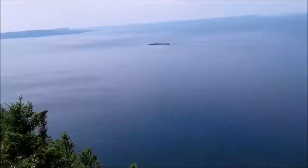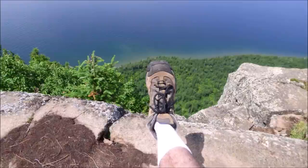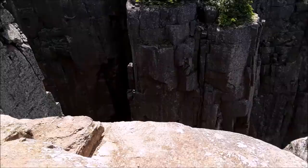I'm telling you, this is stunningly beautiful and a very fast rise in elevation in a short amount of time. It went up pretty quick. This spot's amazing. Words, pictures, videos don't capture this gorge. Who doesn't like heights? Here I am again.